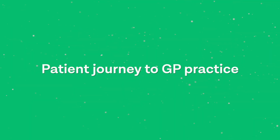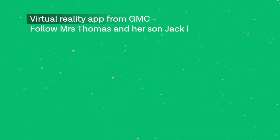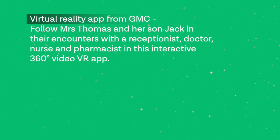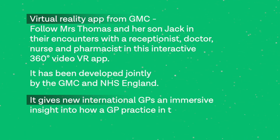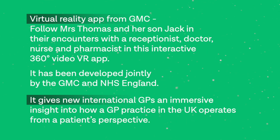And before I tell you the more definitive thing that's going to make some good work experience, there is one final quick fix app, which is a recent one brought out by the GMC, which is the Patient Journey to GP Practice. This is a virtual reality app from the GMC. It follows Mrs. Thomas and her son Jack in their encounters with the receptionist, doctor, nurse and pharmacist in the interactive 360 video VR app. It's been developed by the GMC and NHS England, and it gives new international GPs an immersive insight into how GP practice is in the UK, and it operates from a patient's perspective. So you can access that via mobile or tablet. Those things will give you some of the fundamentals that you need.